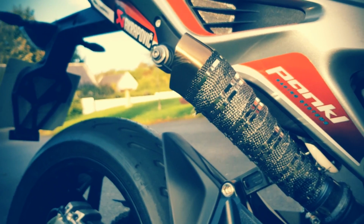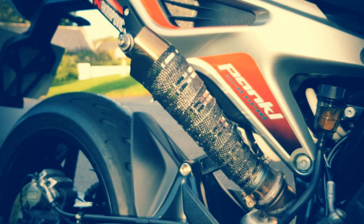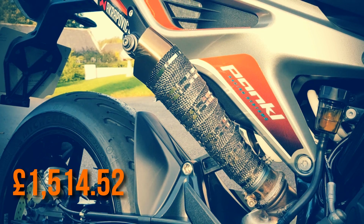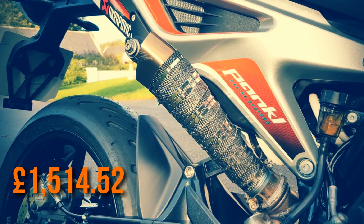So for those few items that I added to the bike when I bought it, I was kind of like everyone, I was on the configurator going through things and saying, oh, I can live with that and I can't live without that. So I was adding things, taking them off until I was happy with my budget. So for all of those parts listed, it was £1,514.52, which is a lot of money. Bearing in mind, half of that was on a very quiet slip-on exhaust.